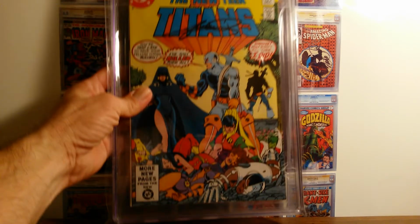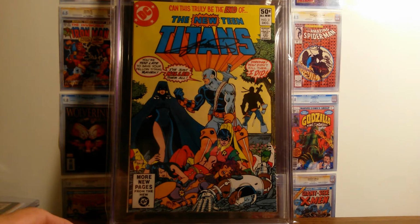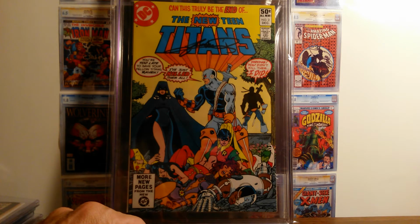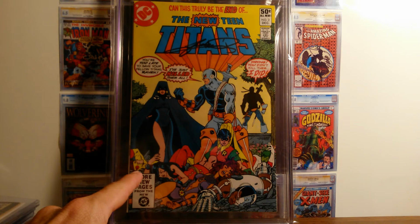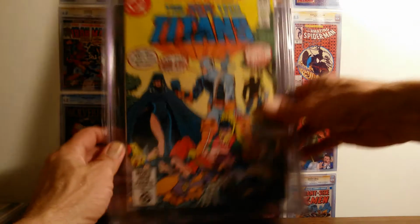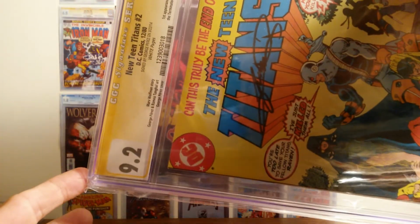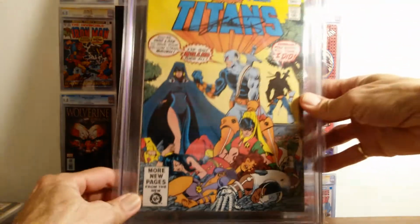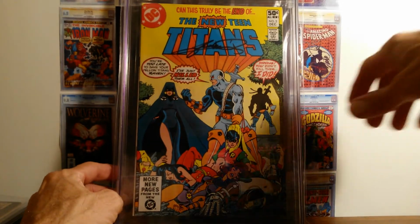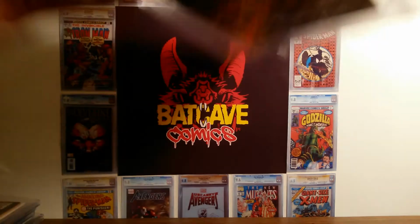Next book. New Teen Titans, number 2. First Deathstroke. But I bought this one, I believe, for $10 a long time ago. I also had George Perez sign it right there. It hit a 9.2. I mean, this book is absolutely beautiful. Why it hit a 9.2?